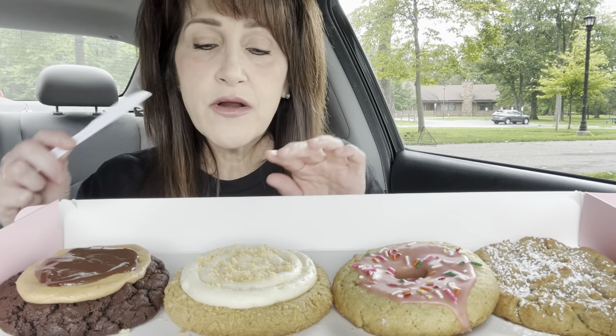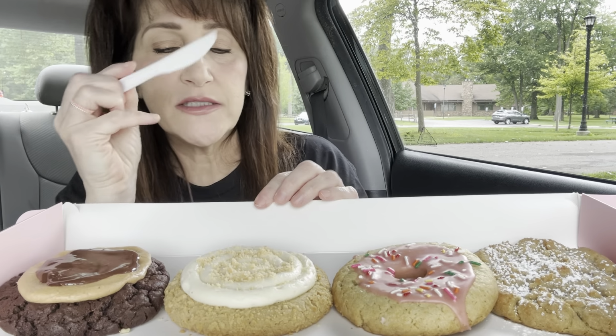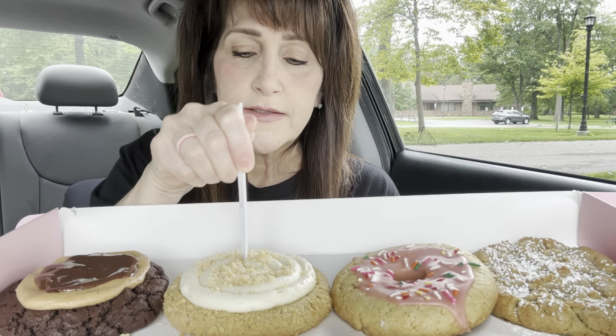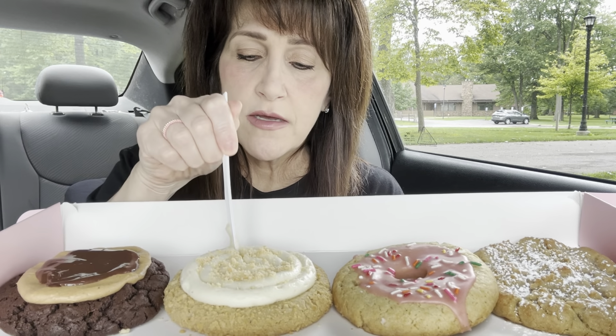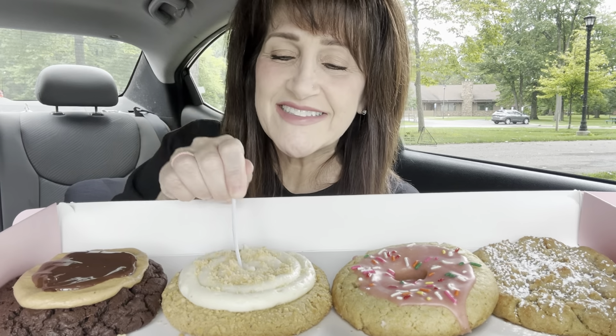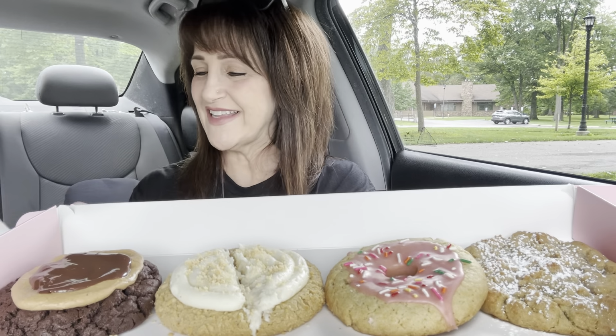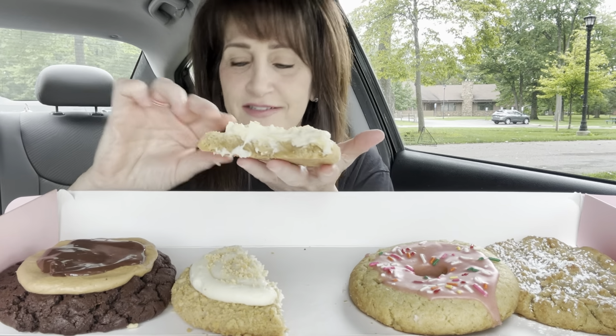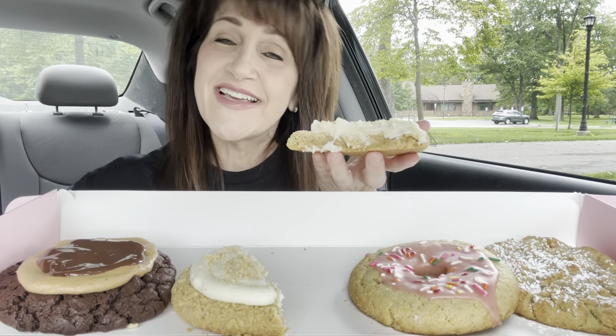Now remember, I'm sharing these cookies, so I'm cutting them, okay? Cutting them in half. And I'm gonna share them. I had somebody ask me why I don't use the cutter, and I don't wanna cut them in quarters. I wanna cut them in halves. That's why. Oh, I cut it before I showed it to you. Sorry. Well, that's okay. I'll just show you this half. Just imagine. My mistake.